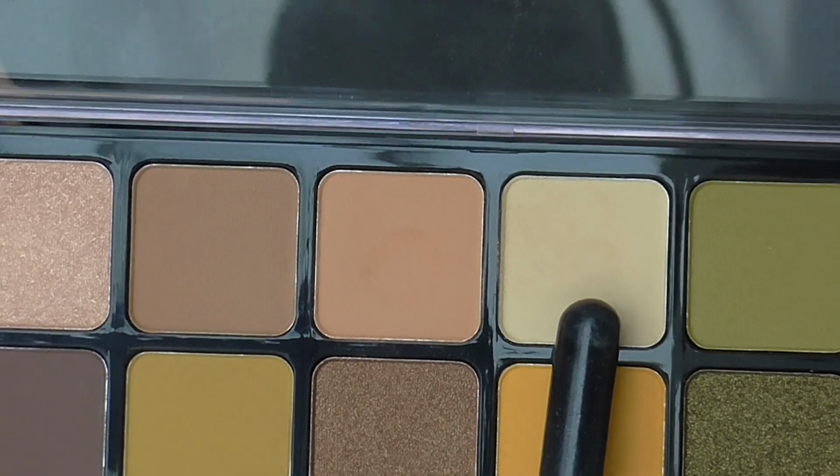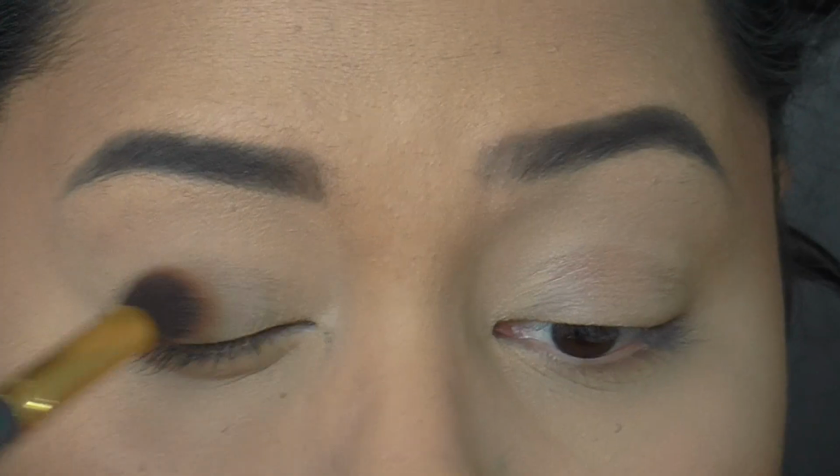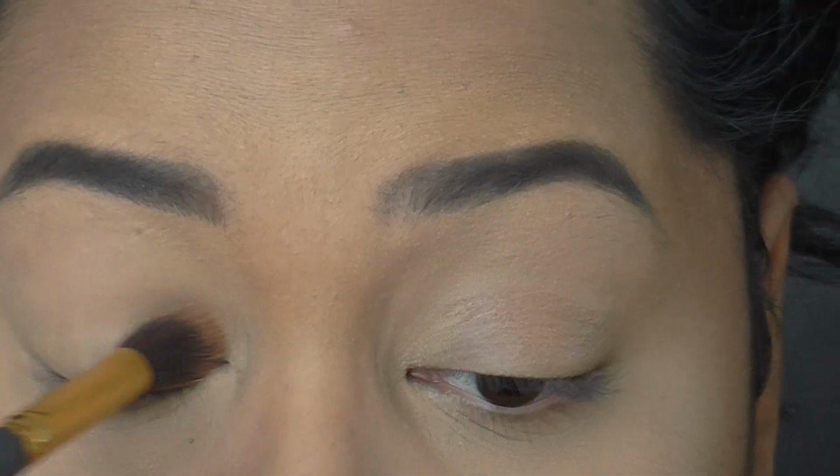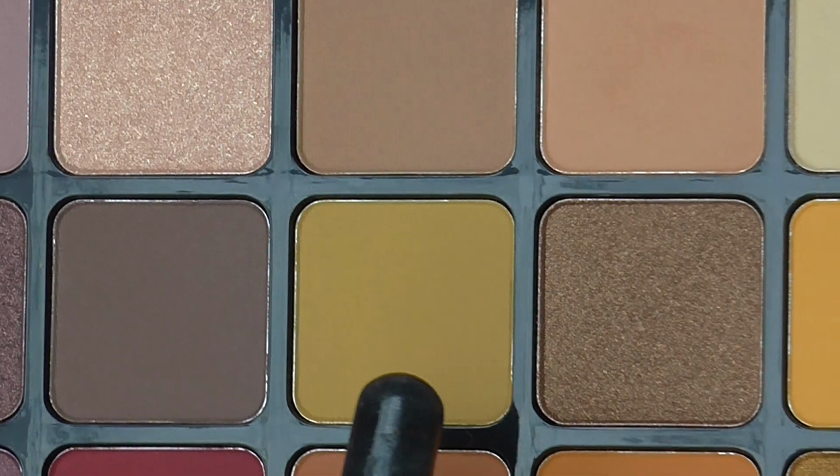First, we're going to be starting off with this creamy bone colored shade, and I'm applying this all over my eyelids just to set that concealer into place and to create an even base for the rest of the shadows to then be applied on top of.